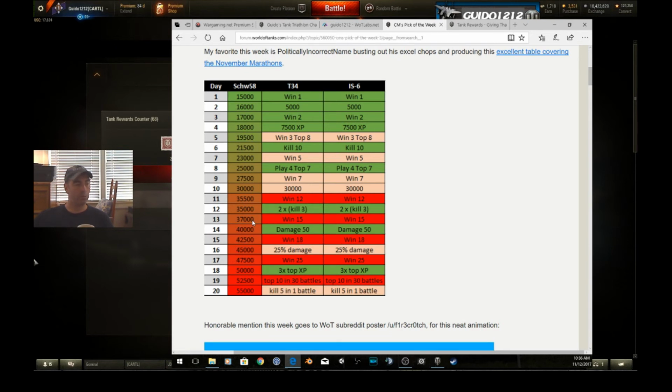The other option is to do the Schwarzpanzer on the 13th and only one of the T-34s and IS-6, and then go through all these, which means by the 15th I will be done with everything but either one of the T-34s or one of the IS-6s. That's a little bit trickier because this 25% damage is for the whole team. So you've done 25% damage of the whole team's damage. I'm probably not describing that very well, but I think you understand what I'm trying to say. You could play 100 battles and not do that. So that one, I think, I can't count on.